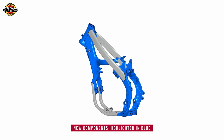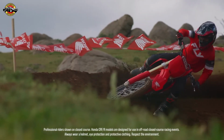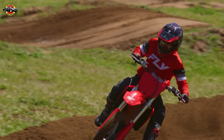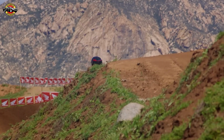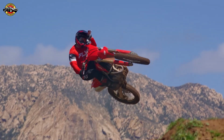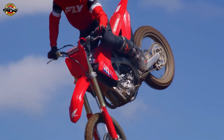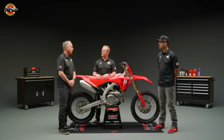A 5% increase in torsional lateral rigidity ratio, maintaining the turning performance that the CRF 450R is known for. And a 4% increase in vertical torsional rigidity, enhancing stability in rough track conditions. Shane, how did these chassis changes affect the suspension? Well, with the improved rigidity balance of the components and the chassis, it actually improves the suspension characteristics. So the handling is much better, much more stable, and much more plush for the rider.